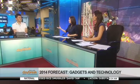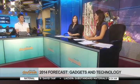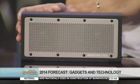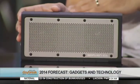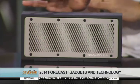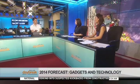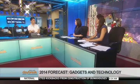We'll be seeing different designs. I've seen a different, smaller one. So now this is the latest model. There's going to be a lot of Bluetooth speakers coming out, and we've already seen them of all sizes. This is a rather expensive one. How much does it go for? Give us a range. This one is a little less than 14,000 pesos.